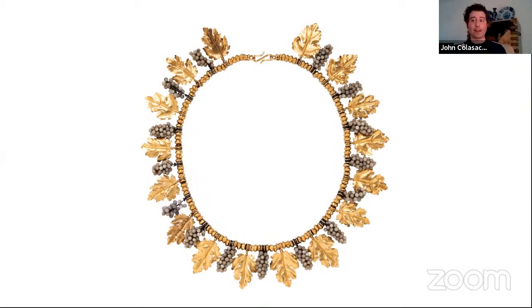And now for something completely different. This is by Castellani. We have sold a few of these grape cluster necklaces over the years. I think this is the third one, at least in my time. This is the most recent one, and we sold this one for $43,000 in 2019 with an original estimate of $15,000 to $20,000. The consignor actually bought this from Wartski. Even though it's unsigned, we know it's Castellani. The workmanship is so distinct.